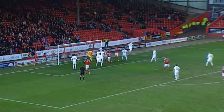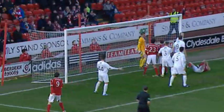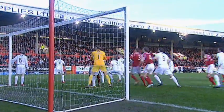Hayes with the corner. Oh, there's Anderson! And he was just a couple of yards out. He had the freedom of the Dundee United 6-yard box. And he couldn't keep his header down.